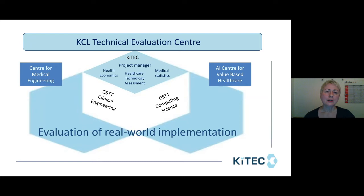So this is KITEC in particular. As I said, we work alongside the Centre for Medical Engineering and the AI Centre for Value-Based Care, and together we make up the KITEC team, and we primarily concentrate on the evaluation of real-world implementation. What does that mean? Okay, so Neelan actually alluded to this.